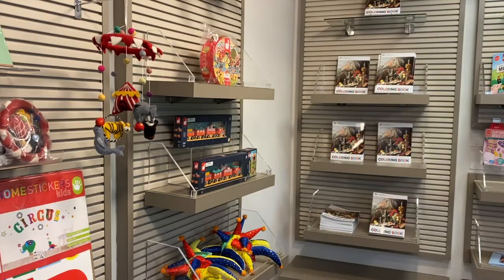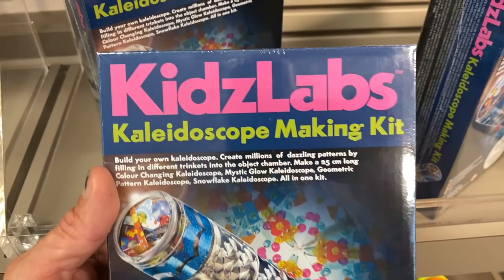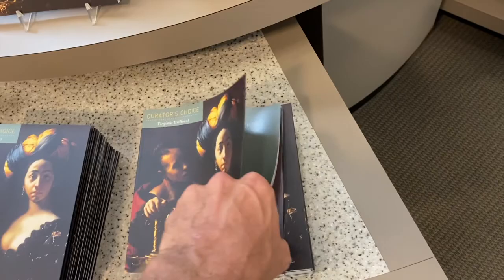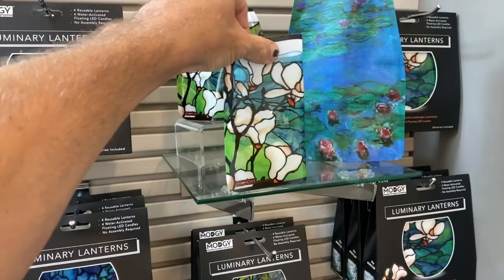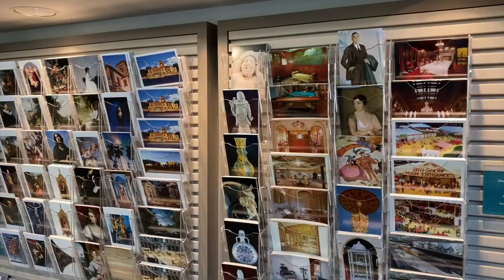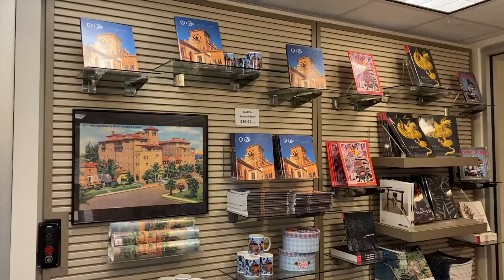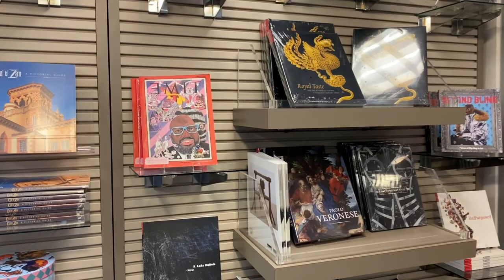I do have a lot of stuff for kids here, some coloring books. Toys, you make your own kaleidoscope. That's cool. They've got these little plastic vases that look like stained glass. That's neat. Got a whole bunch of postcards here. I love postcards. Some more books on the property. Books on the mansion here. Time magazine must have had something to do with this place. Some other random art books.